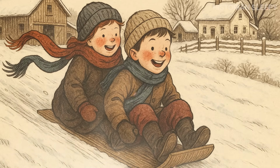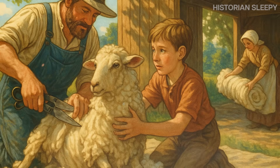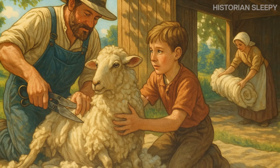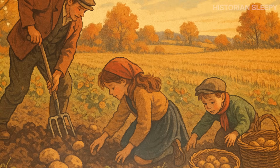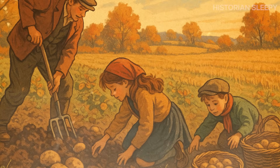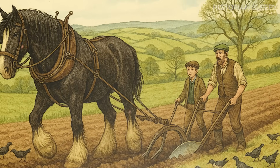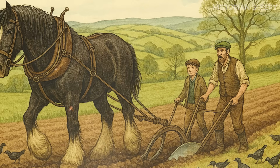challenges of farming life. This, perhaps, is the essence of your Edwardian agricultural existence, the tension between continuity and change, between ancient patterns and modern pressures, between the deep satisfaction of working directly with land and animals and the economic vulnerability such work entails in a rapidly industrializing world.